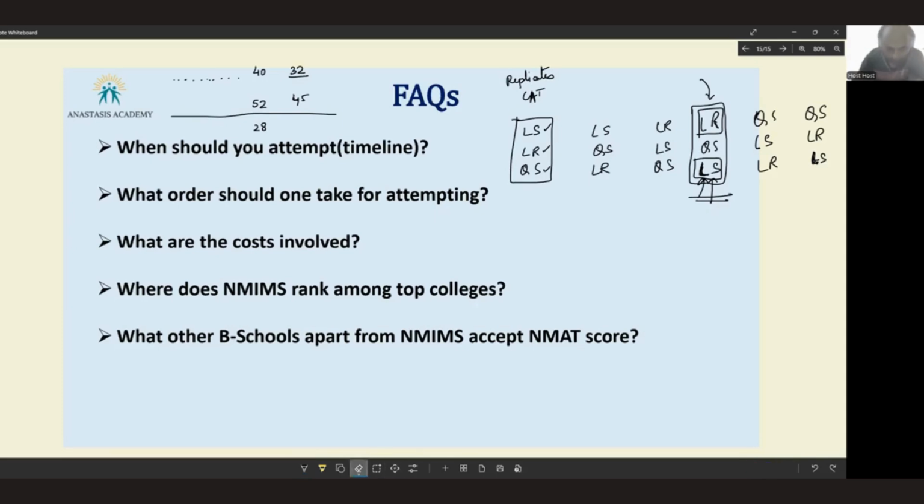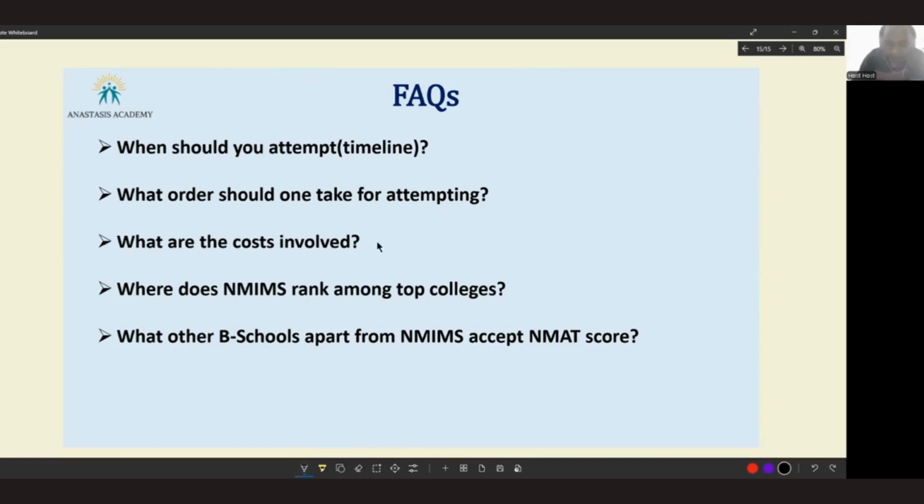Okay. Now, this one, what are the costs involved? This is a little tricky one. See, for the NMAT exam, the cost is 3,000 plus GST, so it adds up to 3,540. Then this is optional, if you end up rescheduling or retaking, there will be an additional cost of 2,142.